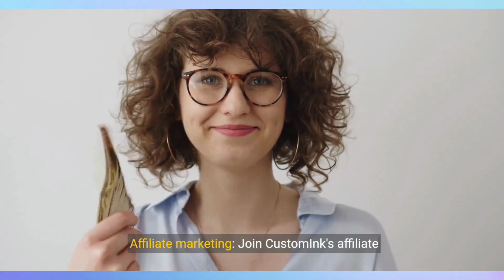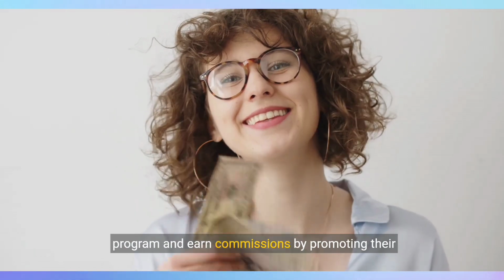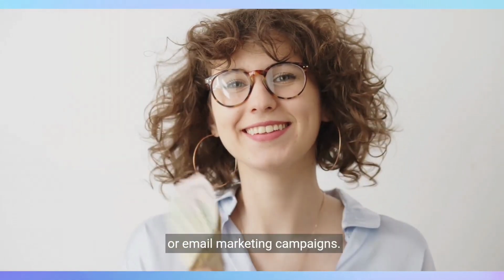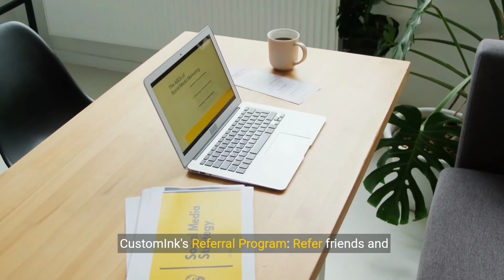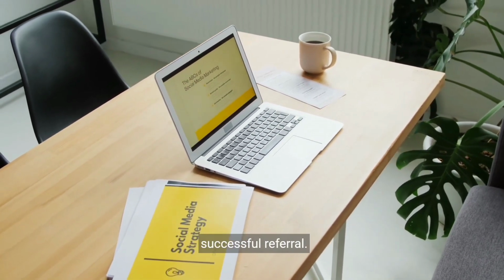2. Affiliate marketing. Join CustomInk's affiliate program and earn commissions by promoting their products or services on your website, social media, or email marketing campaigns. 3. CustomInk's referral program. Refer friends and family to CustomInk and earn a $10 credit for each successful referral.